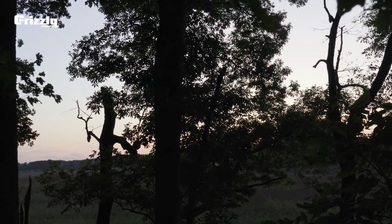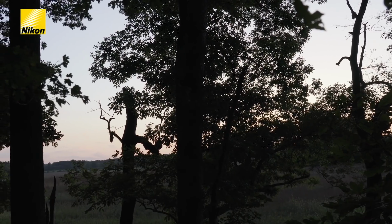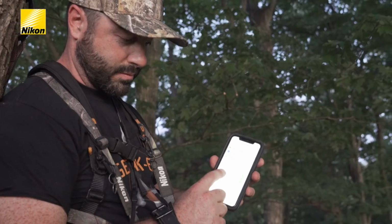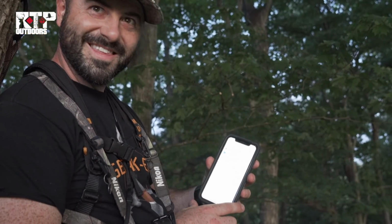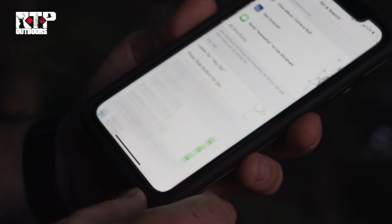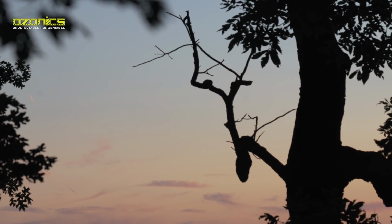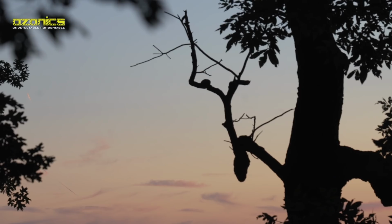And I've gone to the settings on my phone and figured out how to turn that racket off. I'm on vacation, but my office is constantly texting and messaging me for questions and things, so I can't really put my phone away. Anyway, another enjoyable night in the woods, and I'm going to keep after him this week.